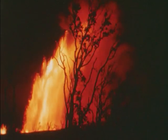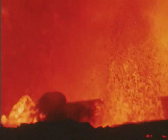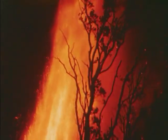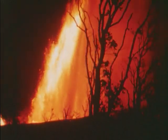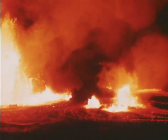For 5 hours, Kilauea has been in violent eruption. The height of the fountain is constantly measured. It has reached heights of 200 to 300 meters and is still rising. Smaller vents have opened. Lava spreads for kilometers around the site.